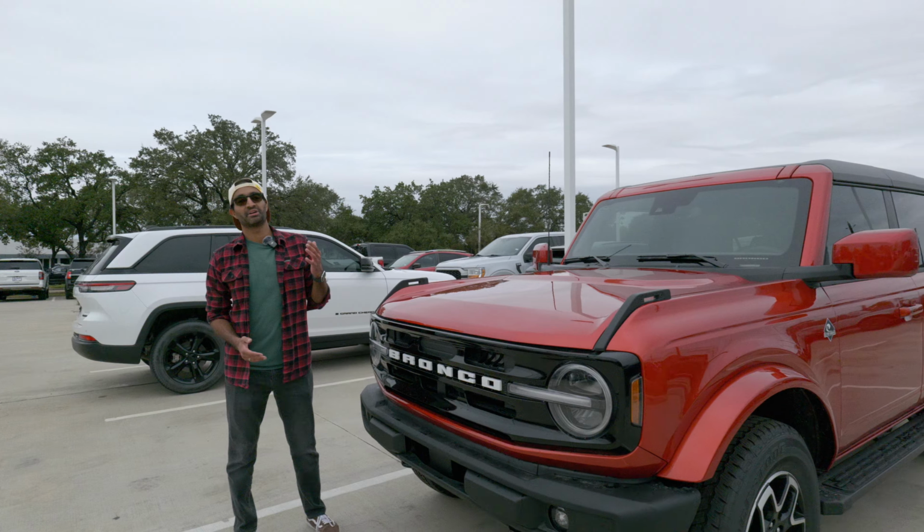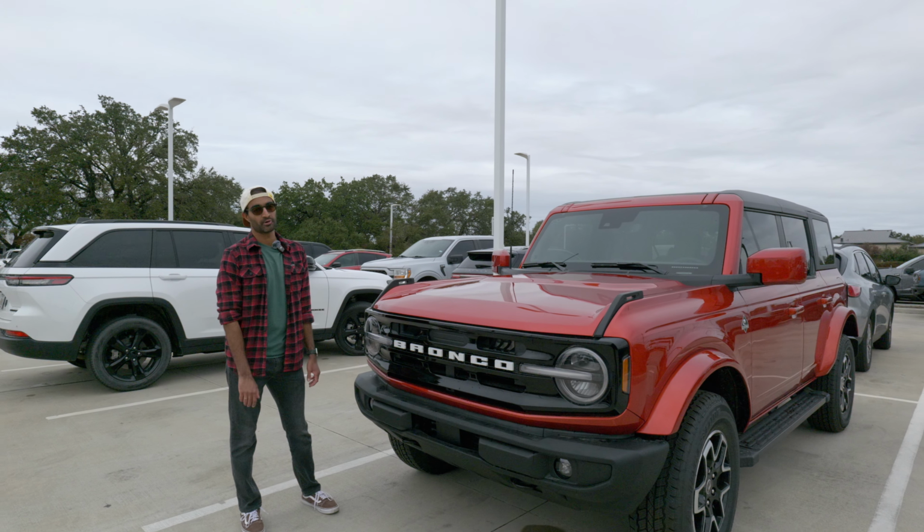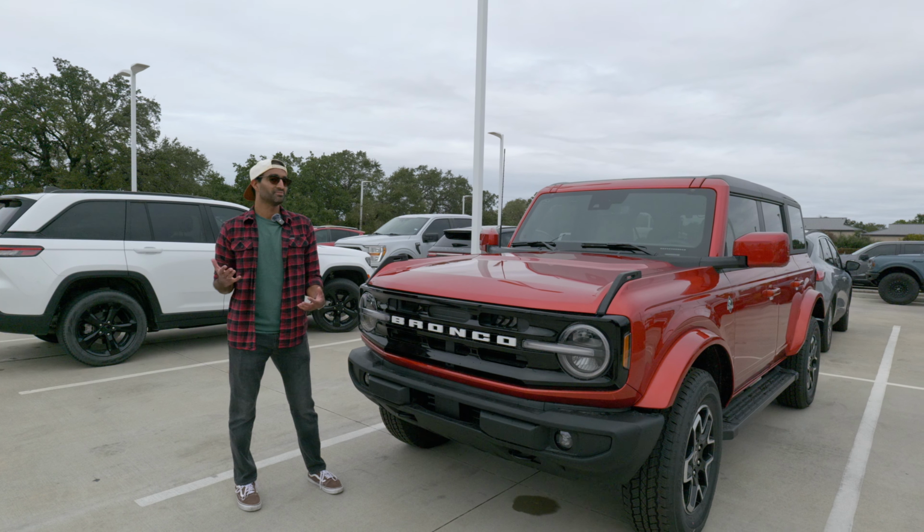Today we are reviewing this beautiful 2024 Ford Bronco. This is Driver's DNA. My name is Rohit.